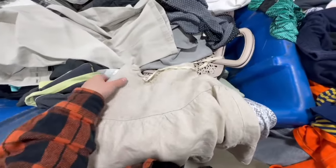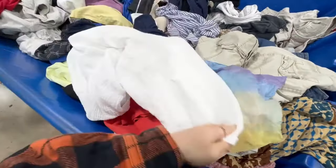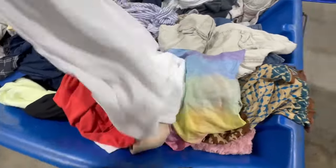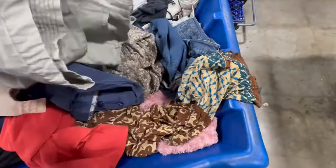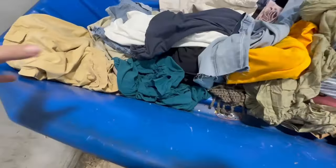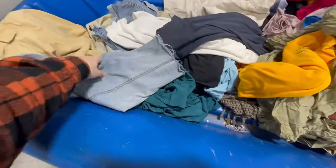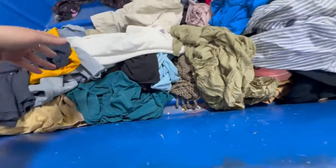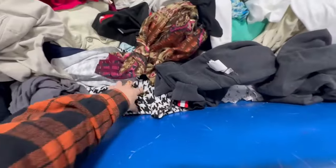It's kind of cute. What else is in here? When I look through this stuff, it's like, what kind of fabrics can I find? Because I am on the hunt to redo my wardrobe, and this is a good place to find some treasures. So I look for linens, vintage denim, stuff like that.